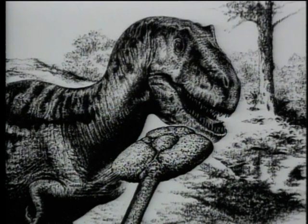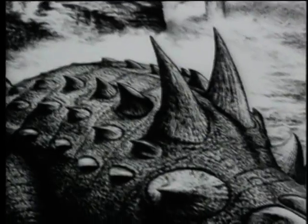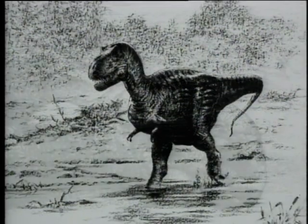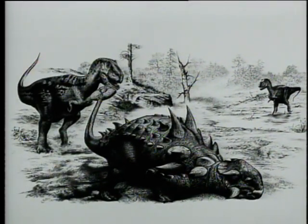Are there any animals today with hammer-like tails? Many animals use their tails for defense, but nothing as devastating as this. And if an attacker managed to get past the tail, there were all those scutes to contend with. The poor old Tyrannosaur always seems to come up second best. It's amazing he ever ate lunch. Of course, the predators won their share too.